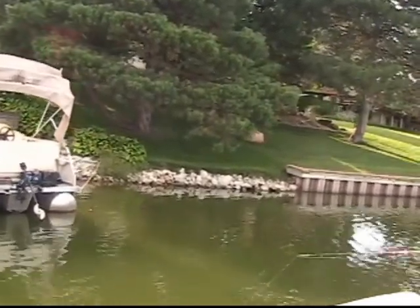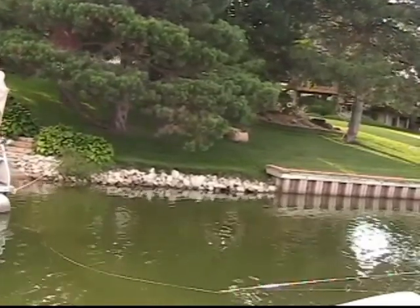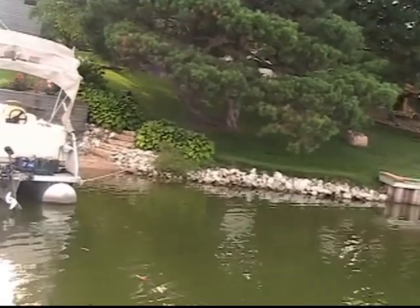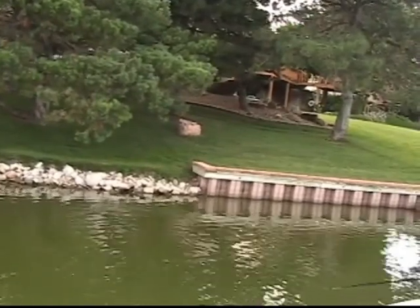There we go. We laid another one right next to that pontoon there. Look at that lure action. Isn't that beautiful? There's some fish after this time. The water clarity here is very good. He says he can see the fish.